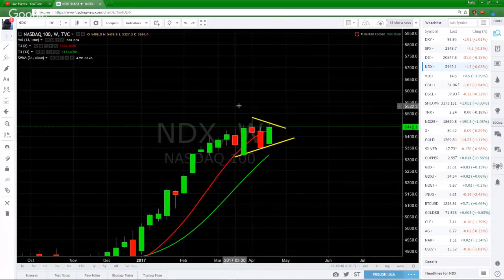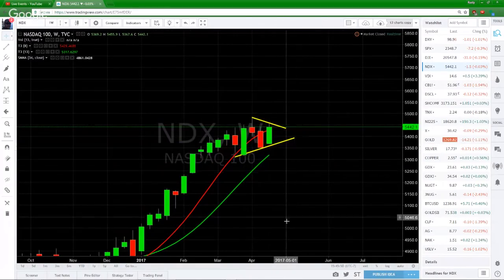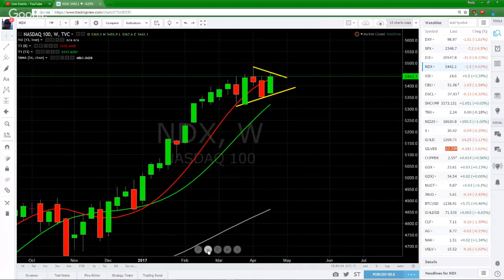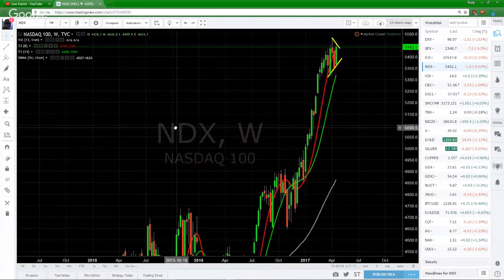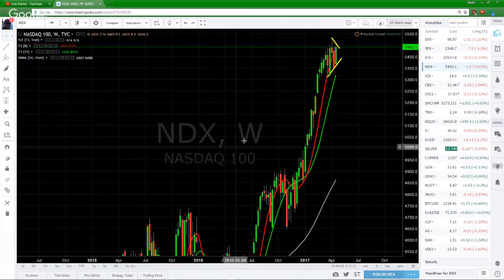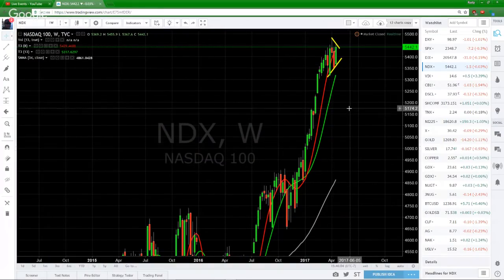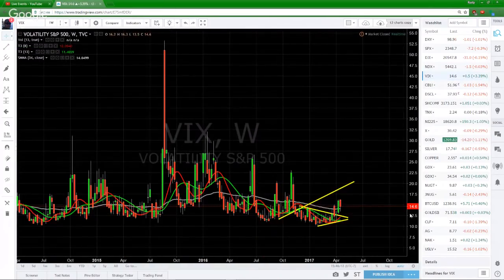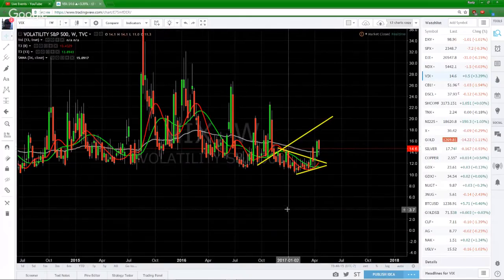Is that a top pattern, descending triangle at the top? I think so, but it's just straight up. It's got to go sideways to consolidate. It's got to do something to consolidate, and the best way to consolidate is to come back into support. But it's hanging on a thread still. The VIX, watch the VIX take off tomorrow morning.